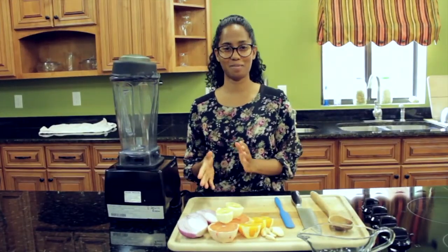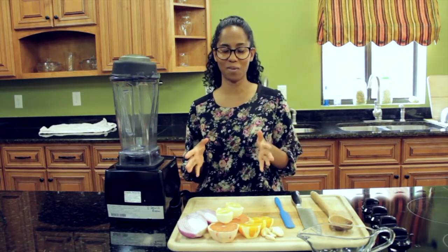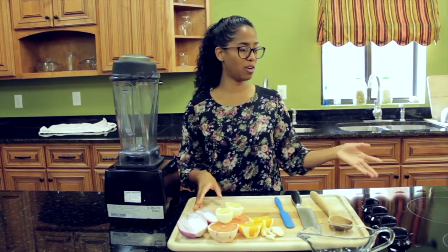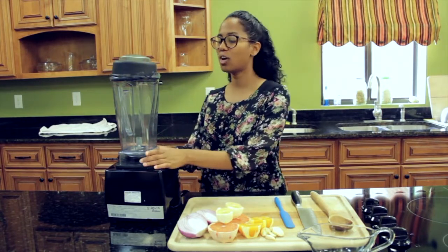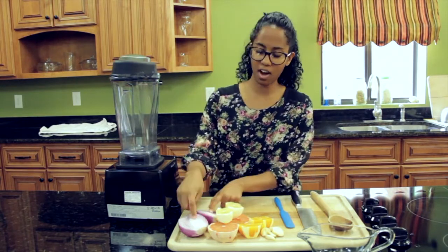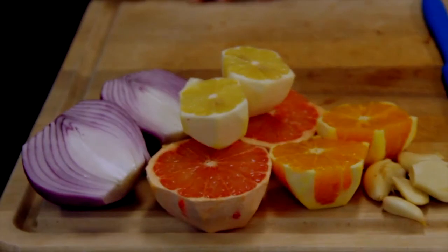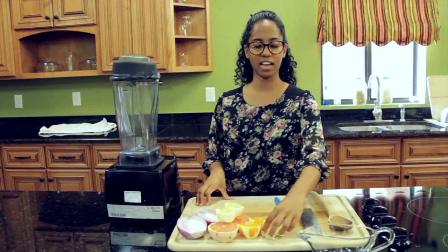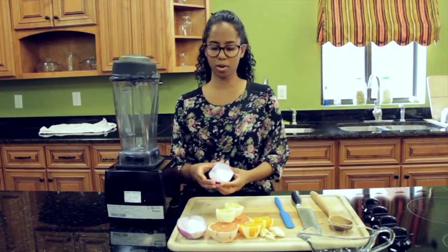For our second recipe, we're going to just put everything into the blender and it's ready to go. We're using very similar ingredients to the first recipe that we did, the cough syrup, and this is called, we call it nature's penicillin. So we'll be using onion. Today we'll be using the red onion, one onion, lemon, one grapefruit, one orange, and then some cloves of garlic. Very, very simple. So I've already prepared my fruit.